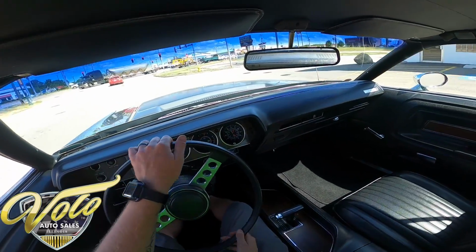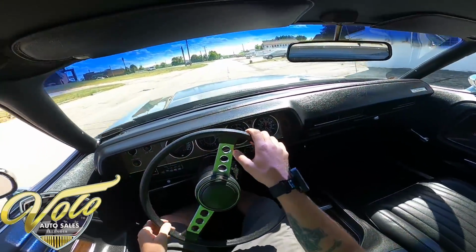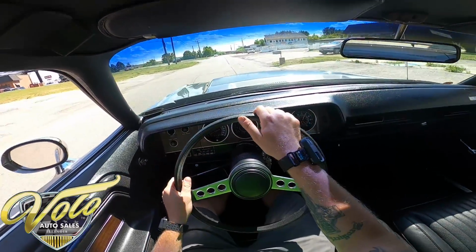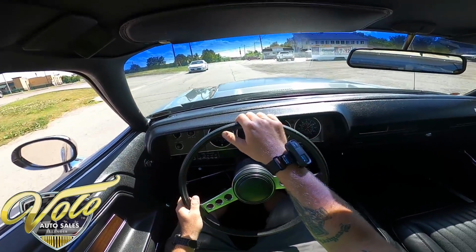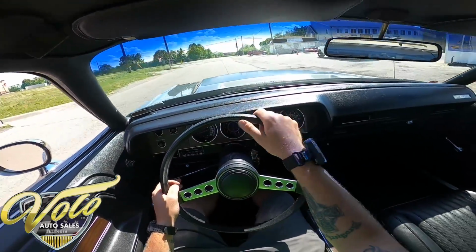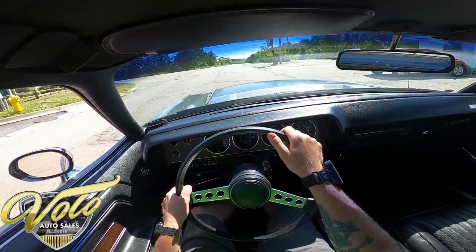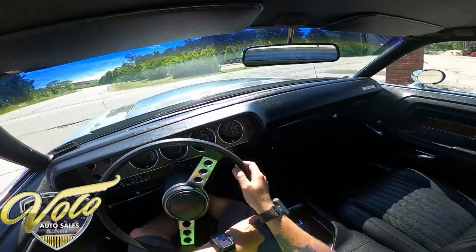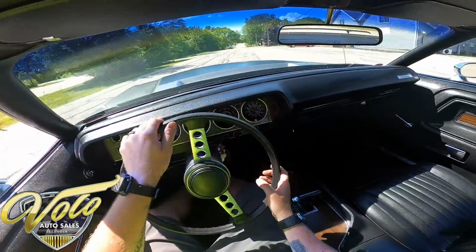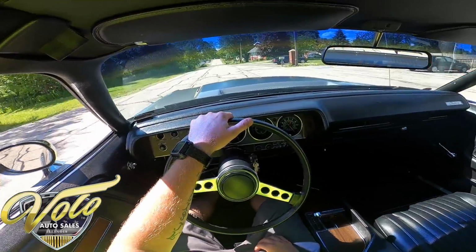Let's take it down the bumpy road a little, see if we hear anything. I'm not hearing any squeaks or rattles yet. Real solid car. Just such a nice ride, and it's gorgeous.